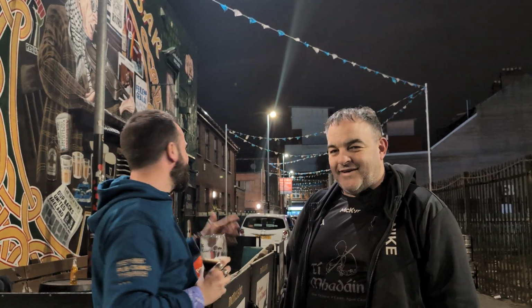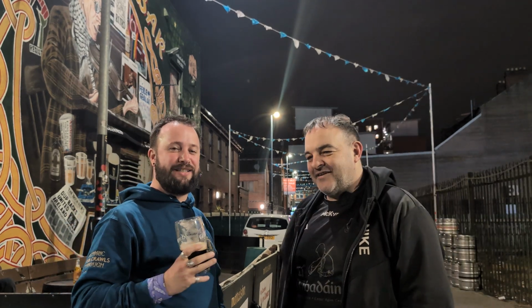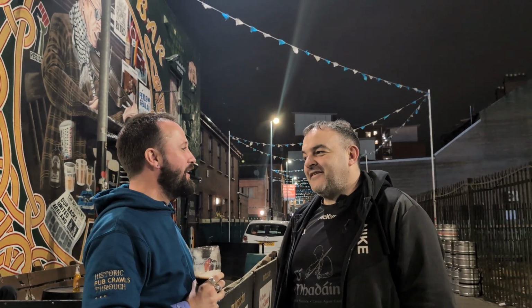This was one of the most requested pubs of the entire Belfast trip. It is full of music, people, comedy. It's really, really lively. It's so lively, we've had to get the boss outside to stand in the alleyway, just to tell us a little bit about what makes this place one of the best places to come in Belfast. It's also because the boss is pretty shy. He's not too good on cameras.